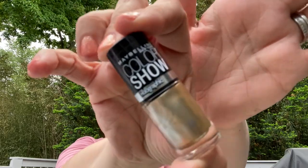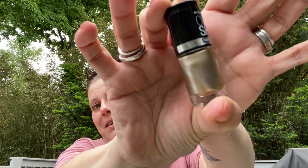All right, we have like 4 things left in this haul, guys. We did it again. Can you believe it? If you saw my walkthrough, they had this bucket of all amazing nail polishes, and I really had to control myself. So I got one. Maybelline Color Show Holographic, in bold gold 45. They had me at Holographic, so that was the end of that.